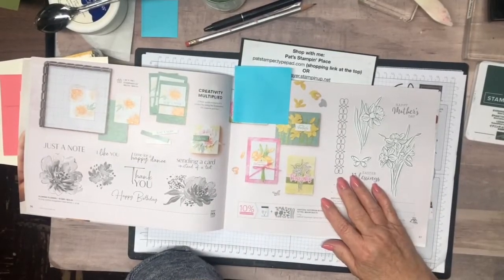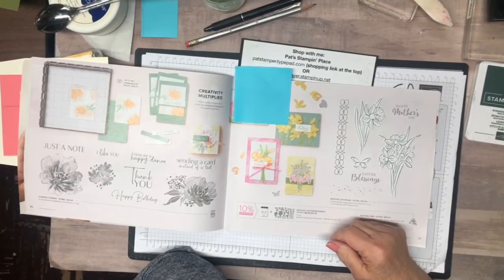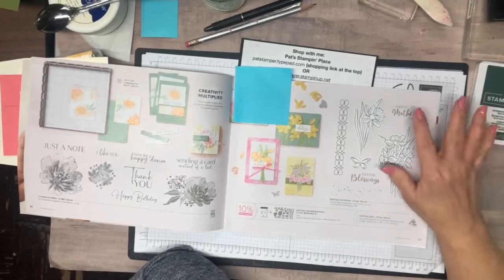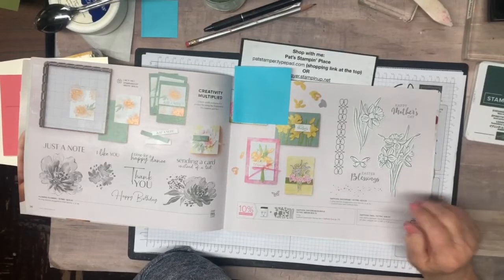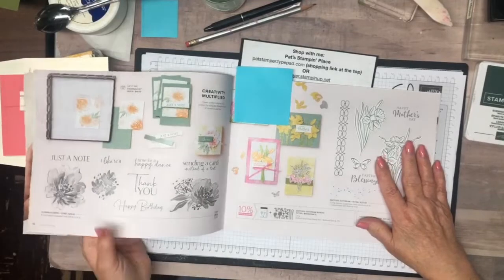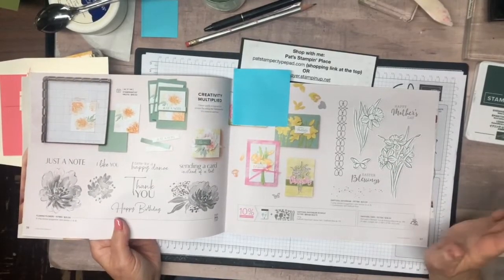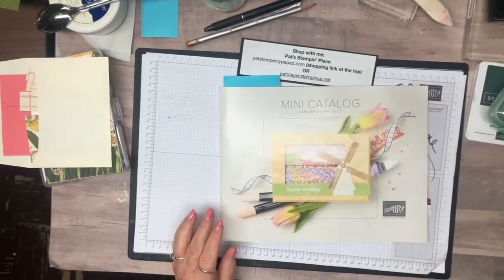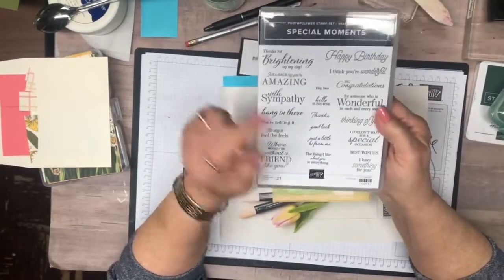Imagine my surprise. I remember now that I didn't order it because I thought I'd wait until later in the spring, because Mother's Day and Easter are a little bit later. So I didn't need it on my initial order. But I do have the paper because it was available as a celebration offering.